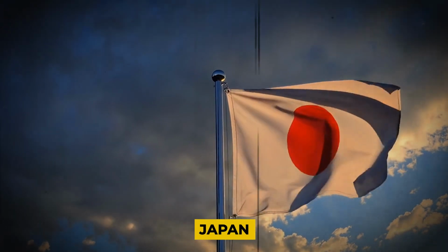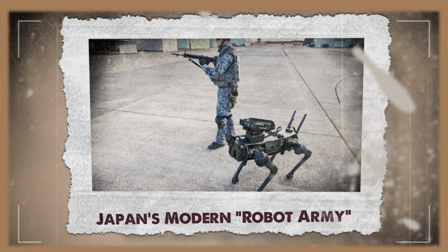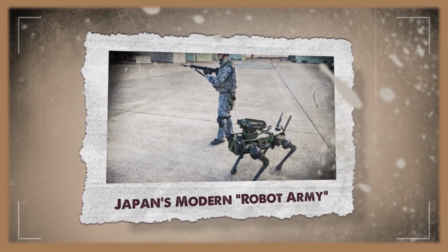While towering mechs grab headlines, could Japan's true robotic edge lie in something far more agile? Japan's modern robot army.